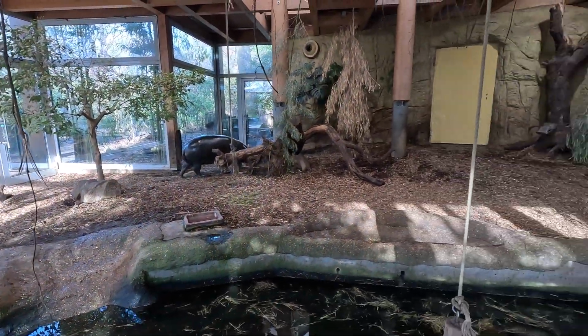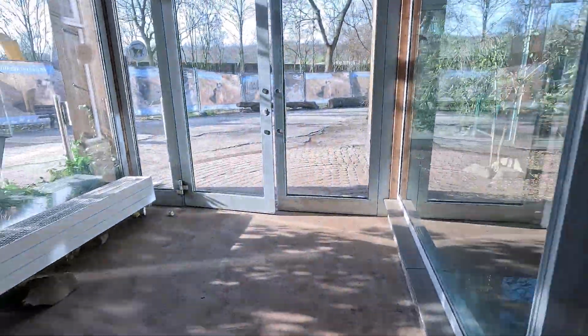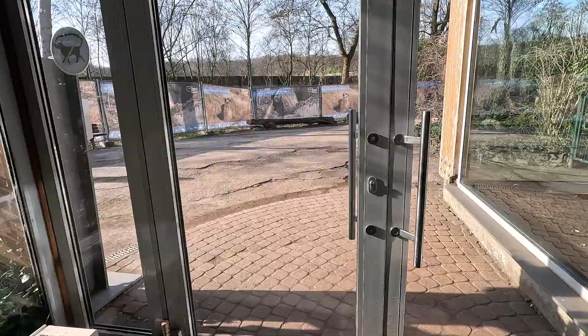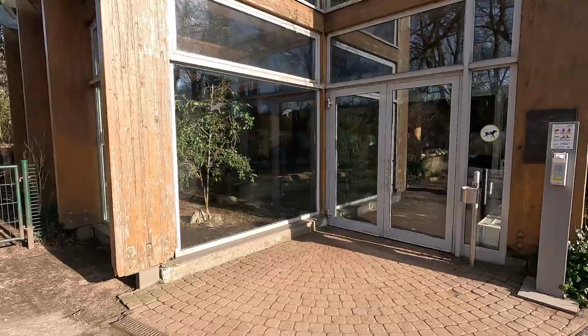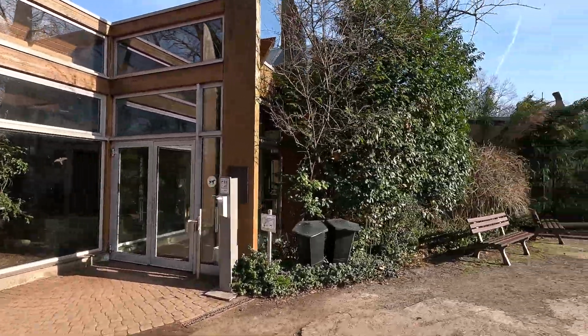Another interesting thing is that the pool over here actually has two entrances, or one entrance and one exit, depending on how you look at it. They can go in from one side and leave on the other. That's pretty nice right there. The building itself also looks pretty interesting. It goes on for quite a bit on the other side because there's a lot more primates in the primate house.